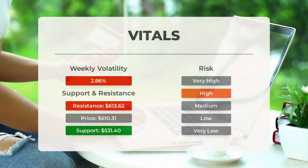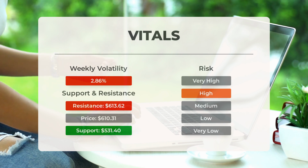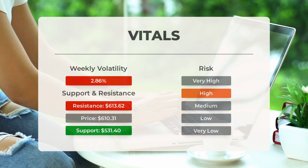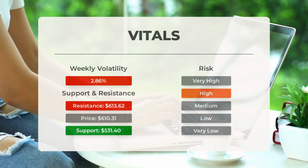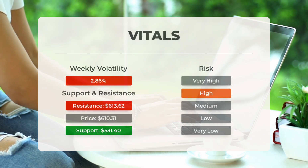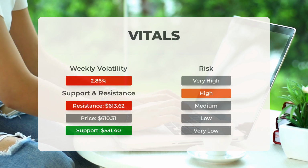Moving on to the risk factor, it's worth mentioning that this stock tends to experience significant volatility throughout the day. The Bollinger Band indicates a large prediction interval, classifying this stock as high risk. In the past day, the stock had a price range of $12.09, representing a 2% fluctuation. Looking at the past week, the stock has shown an average daily volatility of 2.86%.